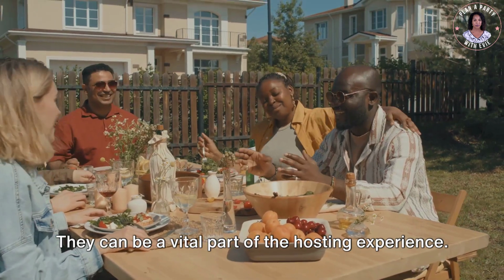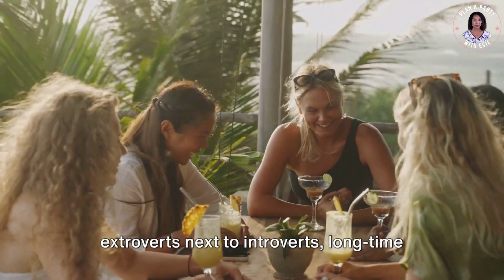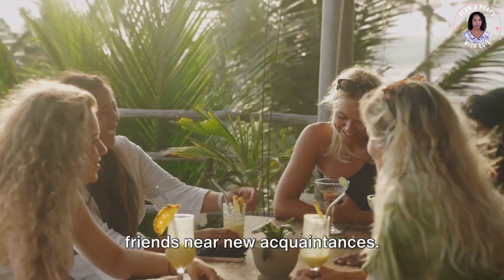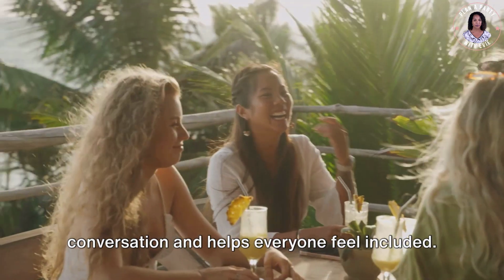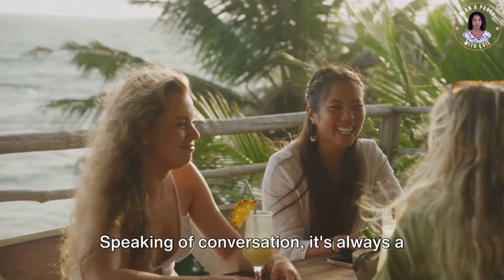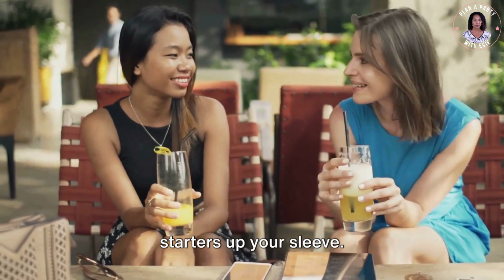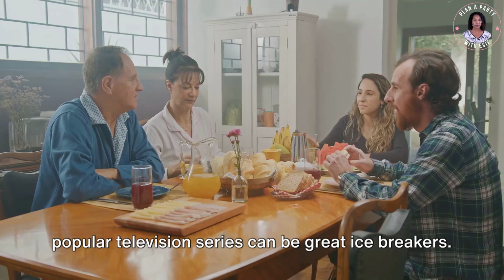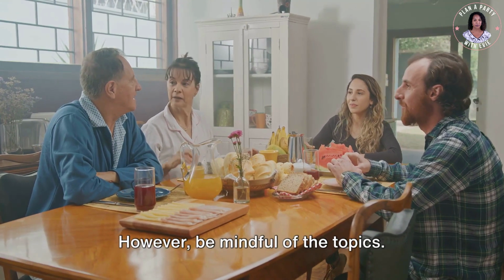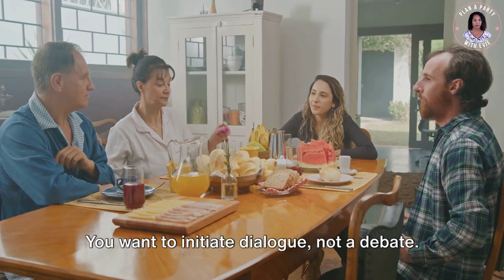Now, let's talk about seating arrangements. They can be a vital part of the hosting experience. Mix and match your guests, placing extroverts next to introverts, longtime friends near new acquaintances. This encourages a dynamic flow of conversation and helps everyone feel included. Speaking of conversation, it's always a good idea to have a few conversation starters up your sleeve. Discussing the latest bestseller or a popular television series can be great icebreakers. However, be mindful of the topics. You want to initiate dialogue, not a debate.